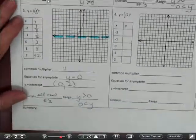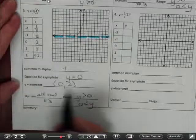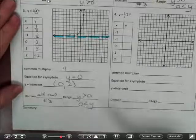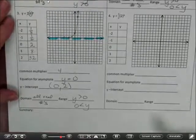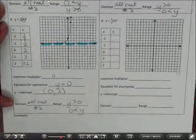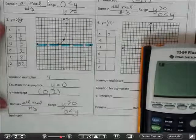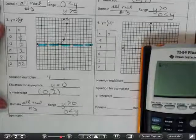A lot of these on the ones today are going to look very consistent on parts of them. Like I said, until we do transformations, you're not going to see a lot of change there. All right, let's do the last one. I actually think it's easier.